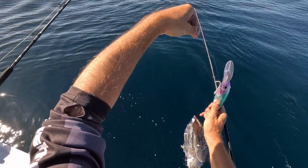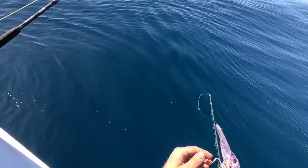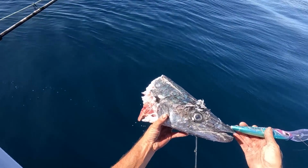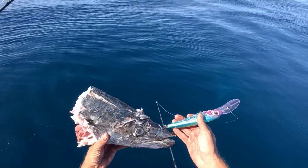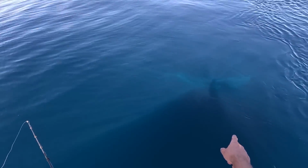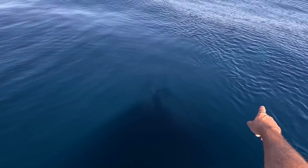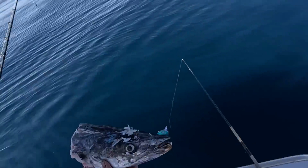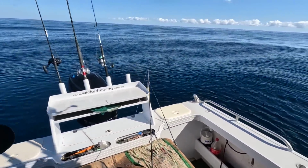Here we go. Holy snap. Wow, look at that. Far out, nowhere is safe from the sharks. Look at them under the boat. That's huge. What's that? It's a whale. Minke whale. Big Minke at the back of the boat. Look, he's about to pop up. There he goes.